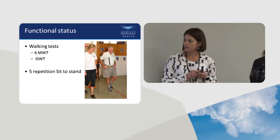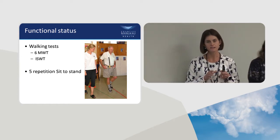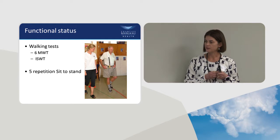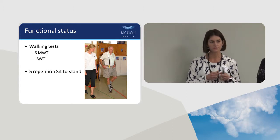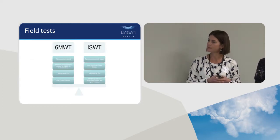A new kid on the block is the 5 repetition sit to stand test, and this is a really simple test that we've been using for our home visits for people, but is something that could be used in a clinic room at a GP practice, and we're going to go through that shortly.